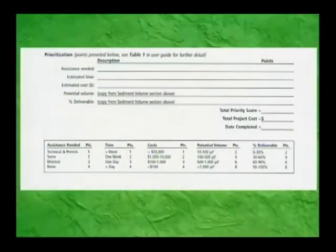As a result, for assistance needed, we'll write in minimal. Looking at the score sheet, we see that this section is given 3 points. For estimated time, we'll write in 1 week. From the score sheet, this choice gets 2 points. For estimated cost, we'll write in our estimate of $100 to $1,000, and it gets 3 points.